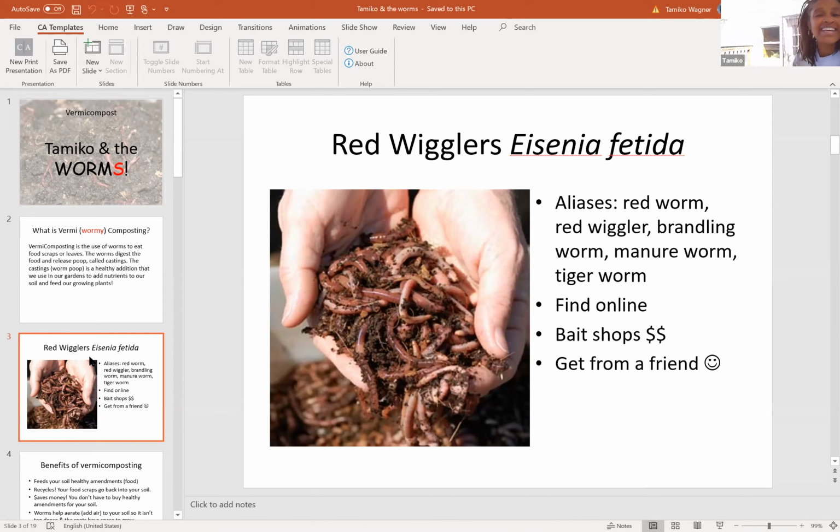You can find them online. There are many purveyors of worms. You might pay quite a bit extra for shipping just so that they can get them there to you quickly and safely and alive. But that is an excellent way to get your worms. Or if you have a friend with maybe a passive bin and a worm bin and a tumbler and they've got a bunch, they will share. I imagine, because they love worm compost and they want everyone to do it.